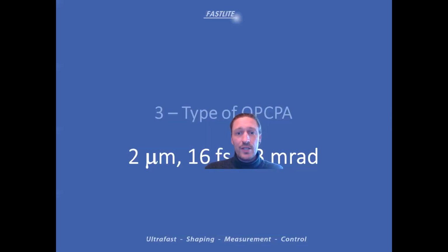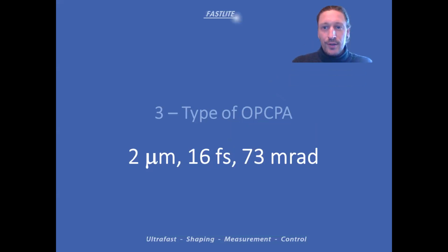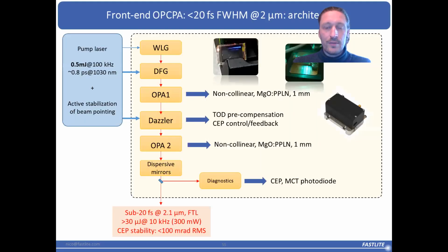Now, if I finish, I will go on the top right. I will just present you a source quite briefly at 2 micron, two optical cycles, and also with CEP stability. Again, same kind of scheme. It's white light, it's self-seeded. We do the DFG. This is where we have the passive CEP stabilization, and we use an OPA to control the third order and the CEP feedback, of course, and the dispersion of the pulses. At the output here, we have something like 30 microjoule. The pump is a millijoule. And this is the front end.